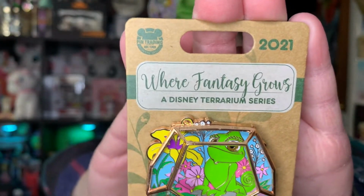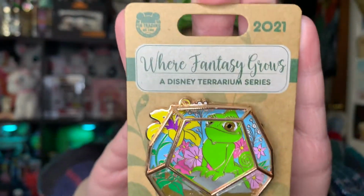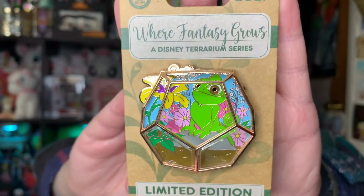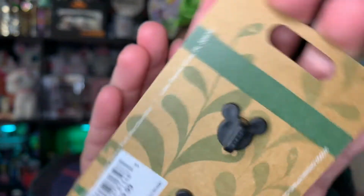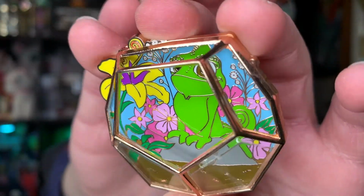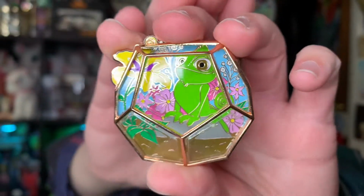It says 2021 Where Fantasy Grows, a Disney Terrarium series limited edition. I love the backer cards. I think it's so cute how they're very themed. They look very earthy and nature-y, so that is super cute. And then this pin was $19.99. It has 2 pin posts, and then here's a close-up of the pin. So you have Pascal there with some beautiful flowers, and it looks like he's inside of a little terrarium.